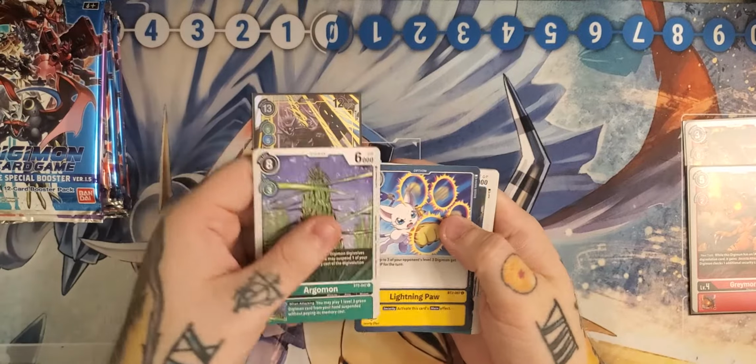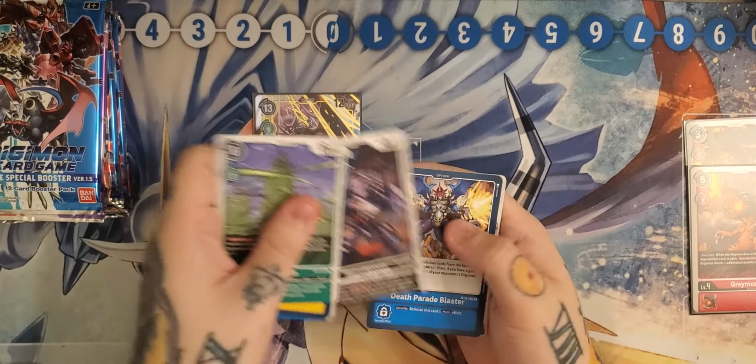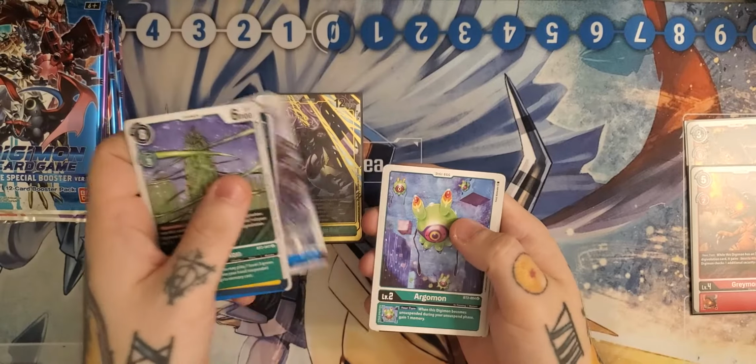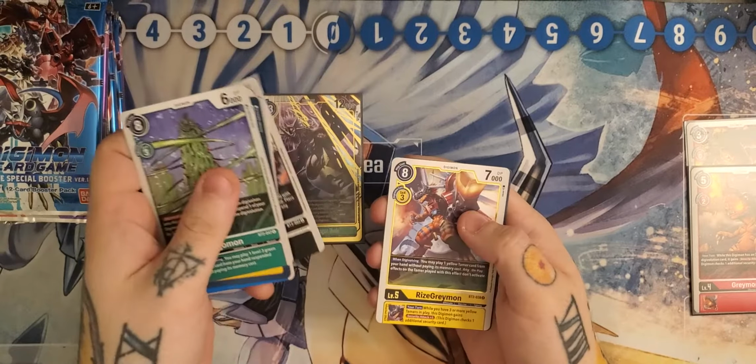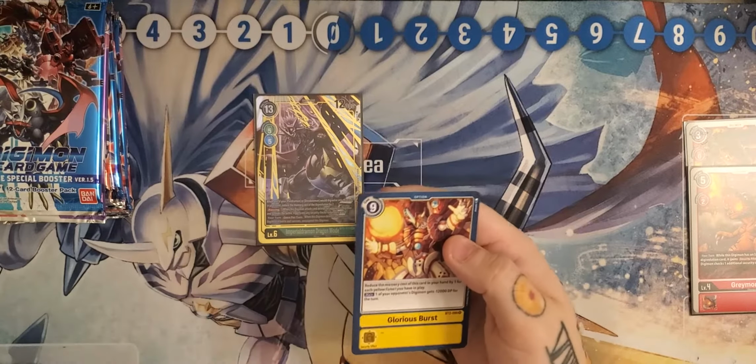Let's see, we got the Argomon, Lightning Paw, Arurumon, Betamon, Rajiludomon, Teoludomon, Death Parade Blaster, a Vikemon, Argomon, Ludomon. We got us a Rise Greymon, followed by a Glorious Burst.